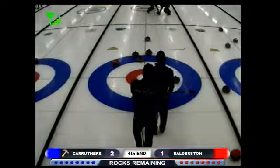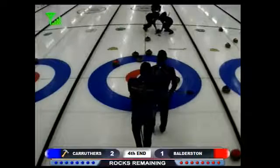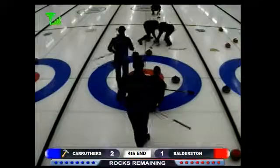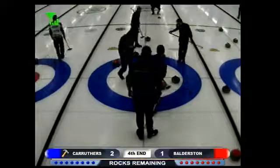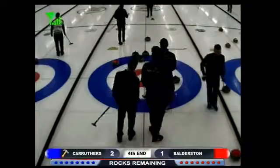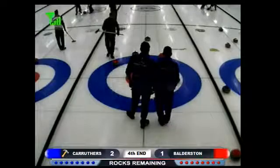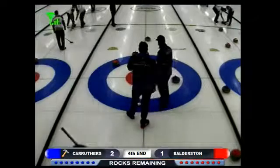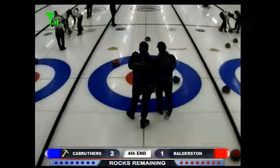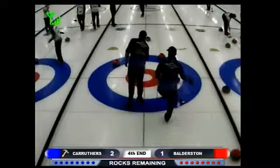So it looks like he's just trying to draw around everything here. Whoa. Another one that just over curled on him here. The guys are getting caught in a couple different spots here. I think that's the first draw of the weekend, and they're just kind of learning the ice. Chris, you think that's what we're seeing, or just a couple tricky spots out there?